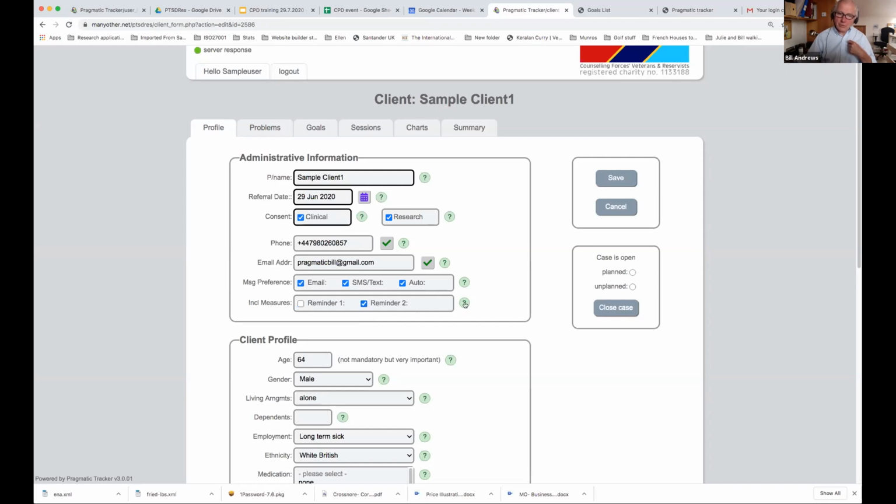Now, why not reminder 1? Because reminder 1 by default comes out 3 days before the appointment. 3 days before the appointment is too long before the appointment for people to fill in measures. You want them to fill in measures because you're asking about over the last week, including today. You want them to fill out the measure as close to the appointment as possible. So reminder 2 comes out 25 hours before the appointment. Therefore, if you want them to fill in the measures, you choose reminder 2. You would never really choose reminder 1.